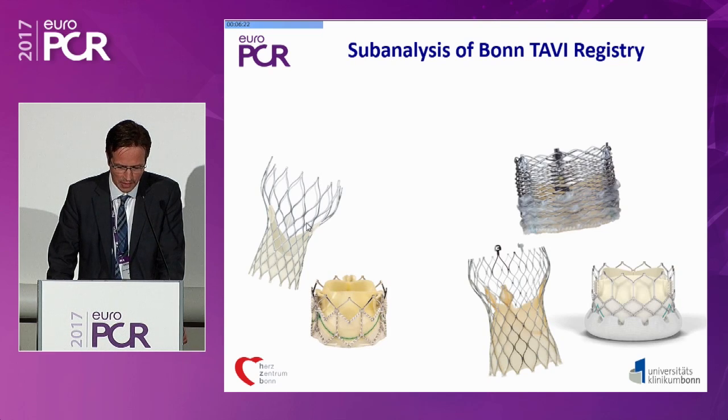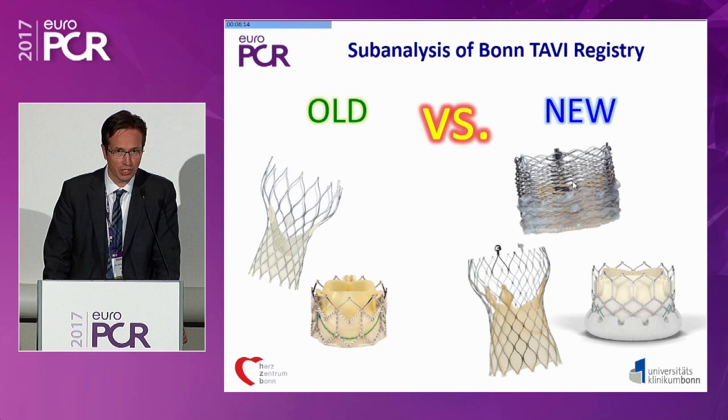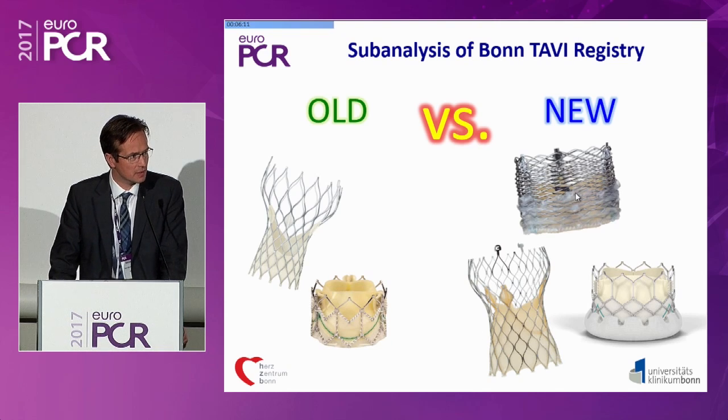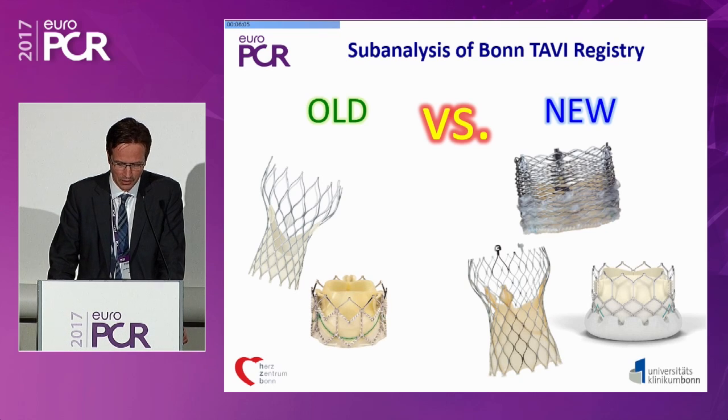And here you can see the valve types we have used in our center so far. And we decided to compare first-generation devices versus next-generation devices. And as we all know, this is not a randomized comparison. I'm going to show you there will be a strong selection therapy bias. But these are consecutive patients from our clinical daily routine.